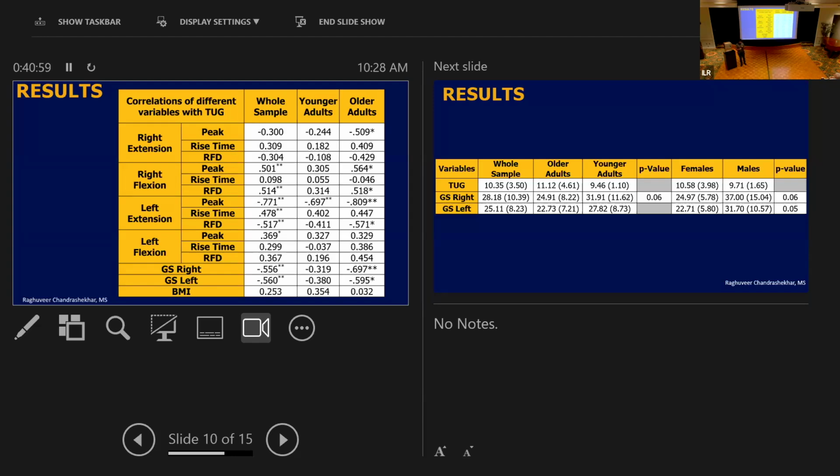But one of the interesting things that I want to show you all here is the differences in correlation between younger and older adults looking at the functional mobility. You'll see that most of the associations of all the different measures for your right foot extension and flexion, left foot extension and flexion, are all higher among older adults when relating to functional mobility when compared to the younger adults. And similarly, there is a smaller correlation of your grip strength with functional mobility across all groups when compared to different toe strength measures, as you can see.